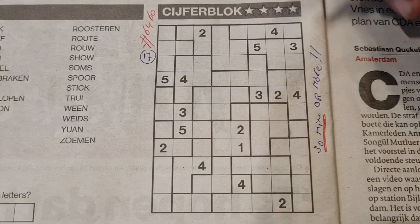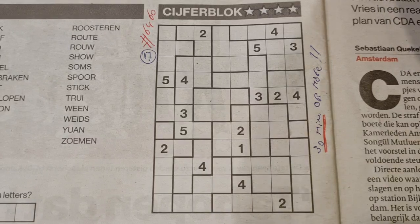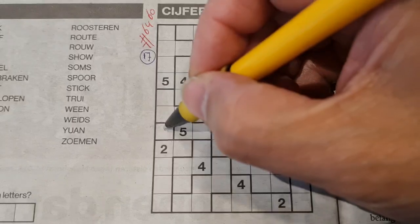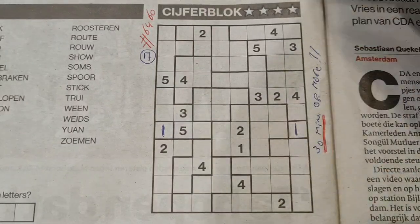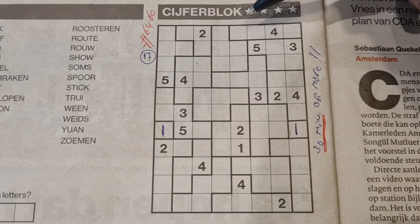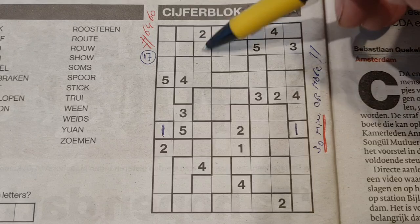So let's get started. First question to you is, can we see here the single box or boxes? Because the single box is always a 1. Here single box, there single box, always a 1. Here also a 1. Next question, do we have here in this puzzle dual boxes? Contains the 1 and the 2. No dual boxes here.